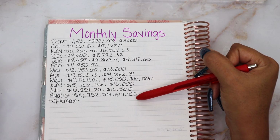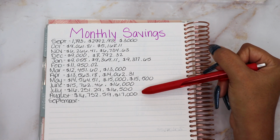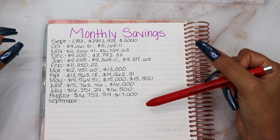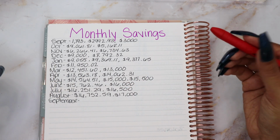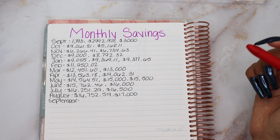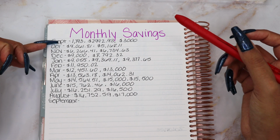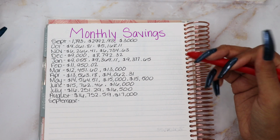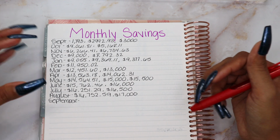Towards the end, like I said, I wasn't focusing so much on debt. I was focusing on saving. But once I realized that I was saving a lot of money, I had surpassed my goal way early. I wanted 10,000, and I surpassed that in like 6 months. I saved $10,000. I cut it down way to half.